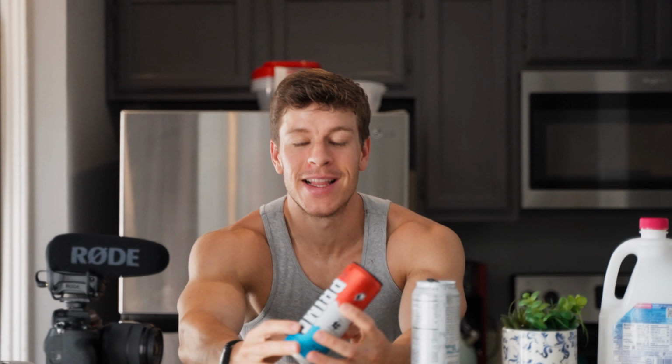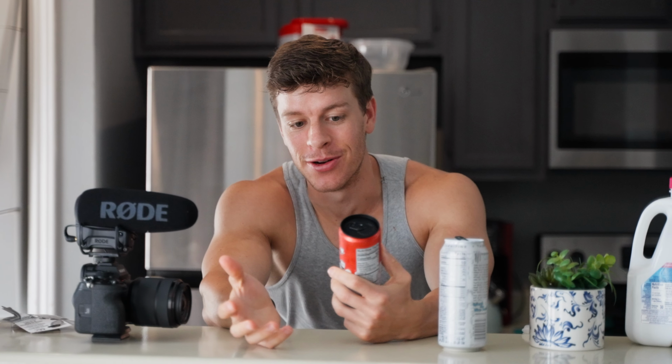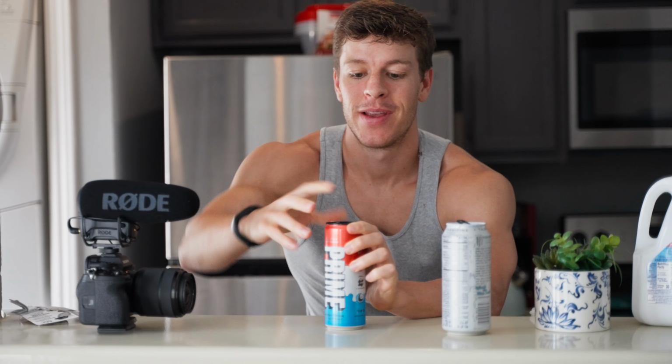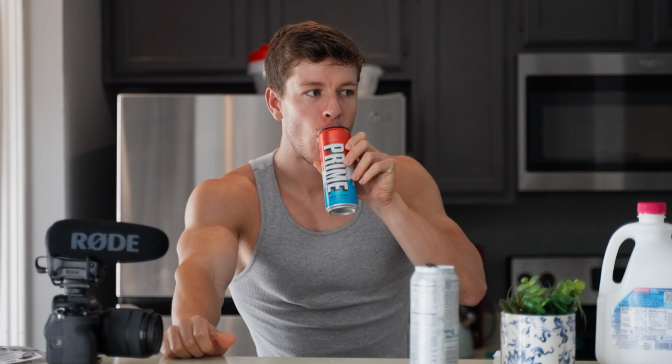So we got the Prime. This is the ice pop. I decided to give them a second chance. Got a couple comments saying that the blue raspberry isn't a good one. So we got the Prime ice pop. And honestly, hopefully I like this, because I feel like I really like, if it is based on that ice pop or that rocket pop as a kid, I do like that flavor a lot.